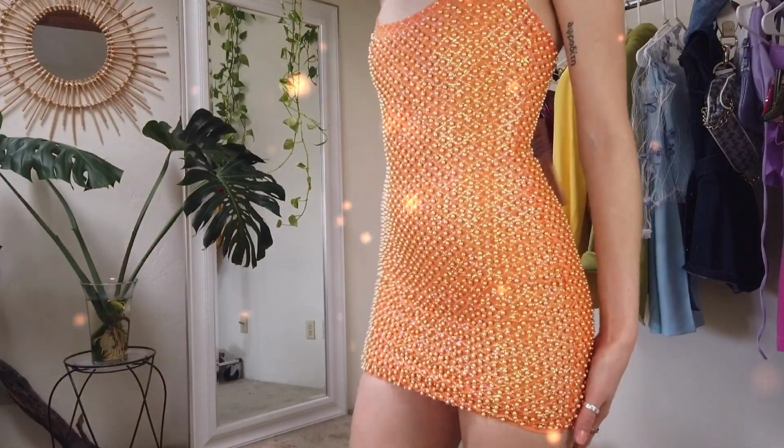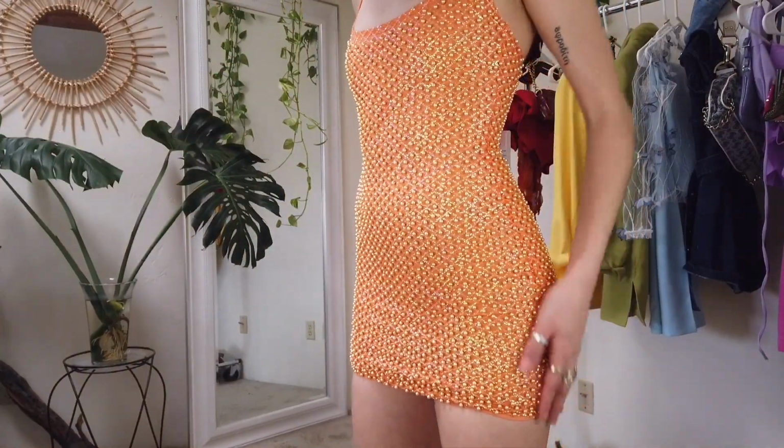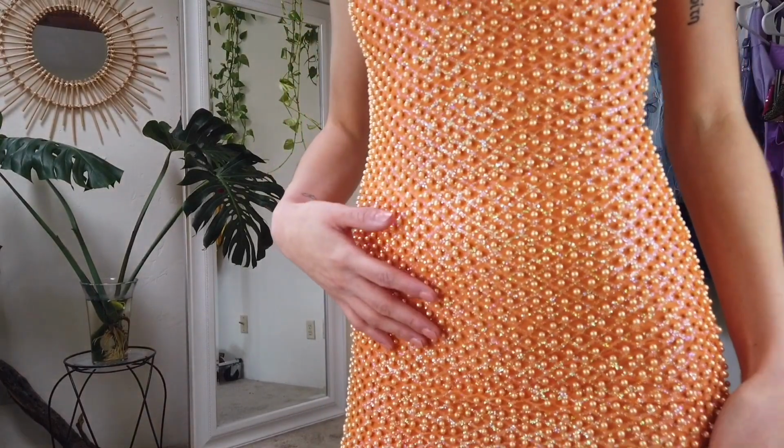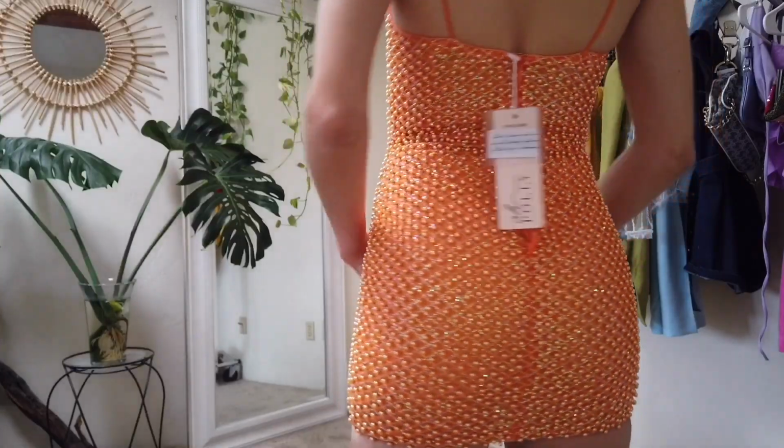It is the most beautiful dress I own. Okay, no, I have to be kidding. And I'm so upset I still have no occasion to wear it. Oh my god, do you see this? The sequins, the pearls. It is such a beautiful dress.